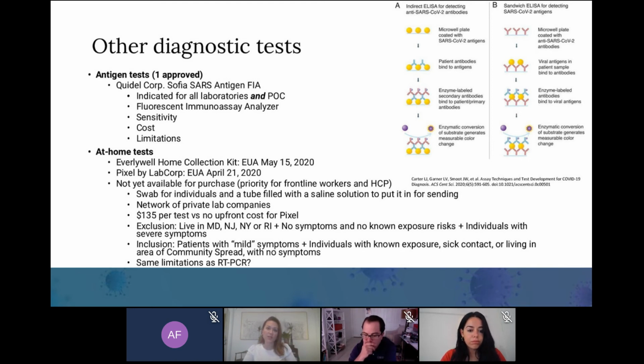The EUA approval letters for Everlywell involve a triage of patients. They use a network of telemedicine providers and route samples to specific labs that will run RT-PCR tests on the samples that have been sent in. It doesn't seem to be available yet for purchase, and they've left it for frontline workers and healthcare providers as a priority. The sample swab is provided to patients to harvest their own nasal sample and ship it back in a collection tube filled with saline. What's interesting here is that in 2016 the FDA had a panel that examined home use test kits for things like HIV, flu and strep.